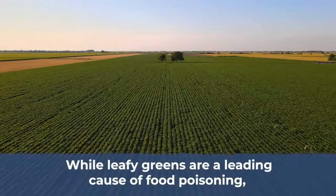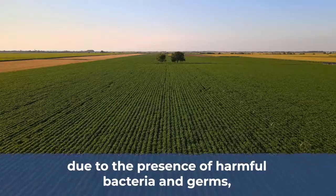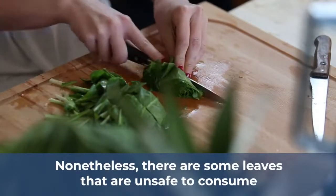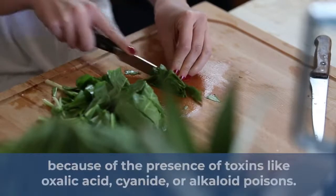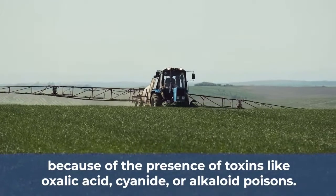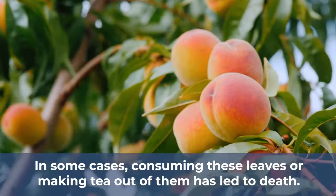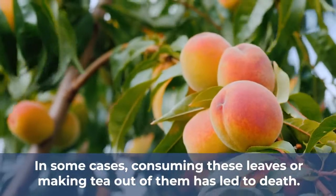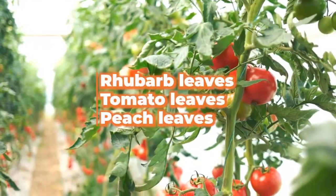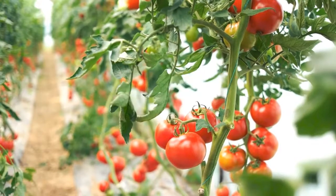Leaves that are not safe to eat. While leafy greens are a leading cause of food poisoning, due to the presence of harmful bacteria and germs, they are safe to eat when properly cleaned. Nonetheless, there are some leaves that are unsafe to consume because of the presence of toxins like oxalic acid, cyanide, or alkaloid poisons. In some cases, consuming these leaves or making tea out of them has led to death. Here are leaves that you should avoid: rhubarb leaves, tomato leaves, peach leaves.